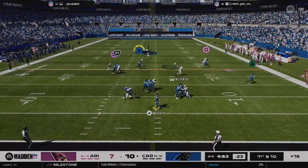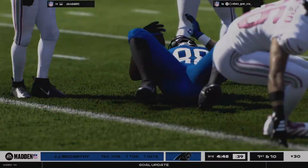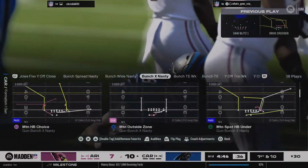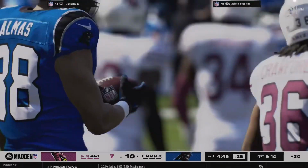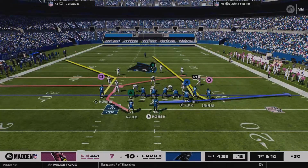Throwing here on 1st and 10 is McCarthy. This one complete, right side. They're going to mark him down right at the 30-yard line, about 15 yards to kick off the drive. It's a first down.